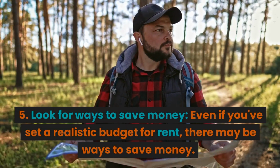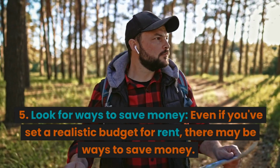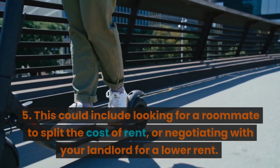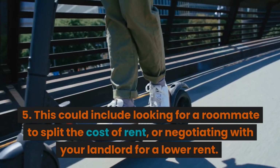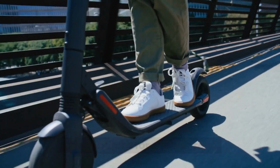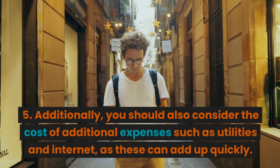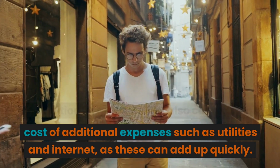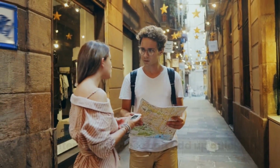Look for ways to save money. Even if you've set a realistic budget for rent, there may be ways to save money. This could include looking for a roommate to split the cost of rent, or negotiating with your landlord for a lower rent. Additionally, you should also consider the cost of additional expenses such as utilities and internet, as these can add up quickly.